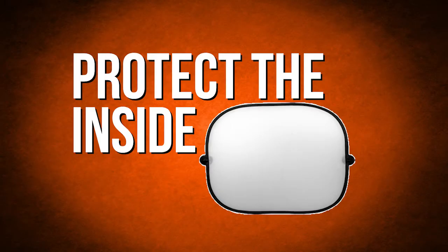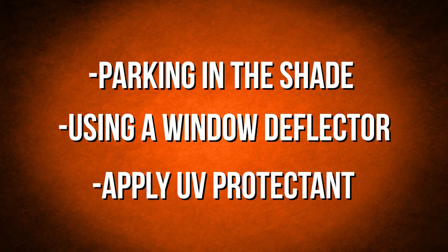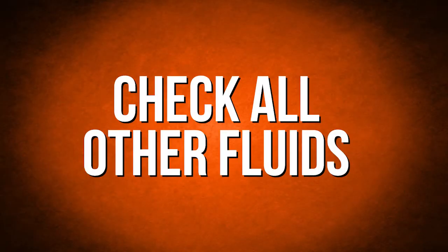Tip number three is don't forget, protect the inside. Protect the interior, the plastic, and the leather of your vehicle by parking it in the shade, using a window deflector screen, or applying a UV protectant that's gonna help prevent the leather and the plastics from drying out and cracking.